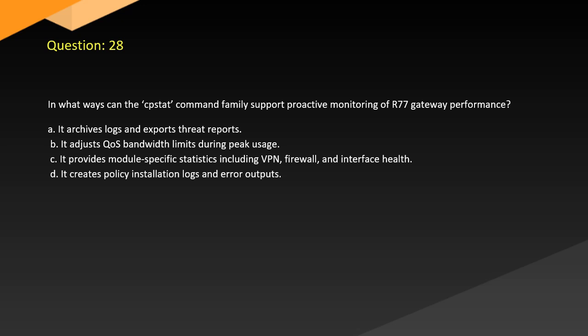Question 28. In what ways can the cpstat command family support proactive monitoring of R gateway performance? A. It archives logs and exports threat reports. B. It adjusts bandwidth limits during peak usage. C. It provides module-specific statistics including VPN, firewall, and interface health. D. It creates policy installation logs and error outputs.